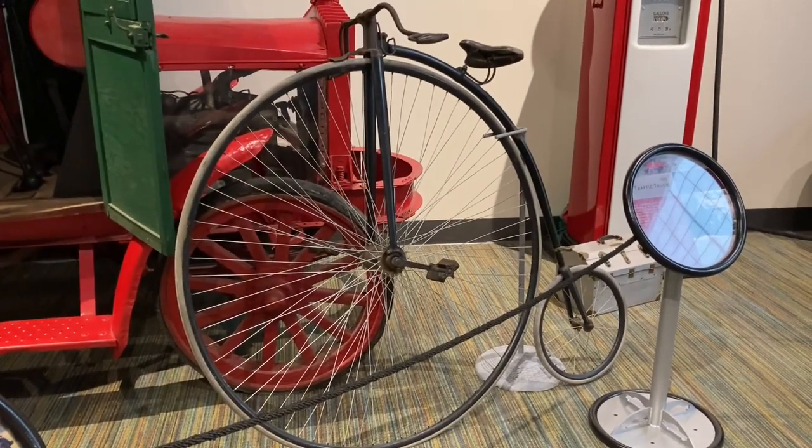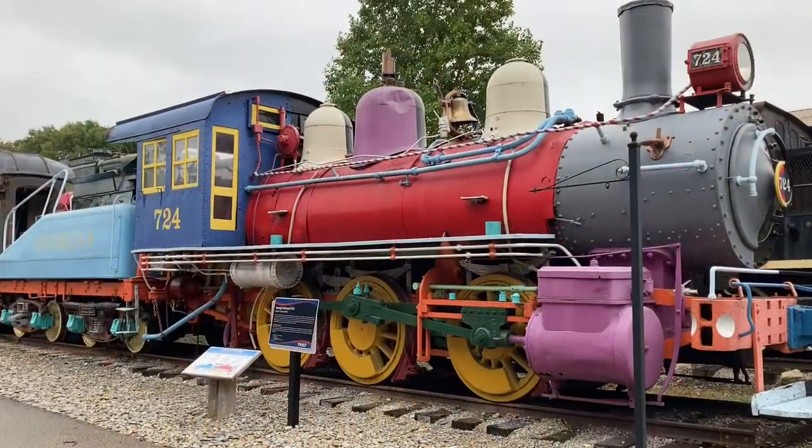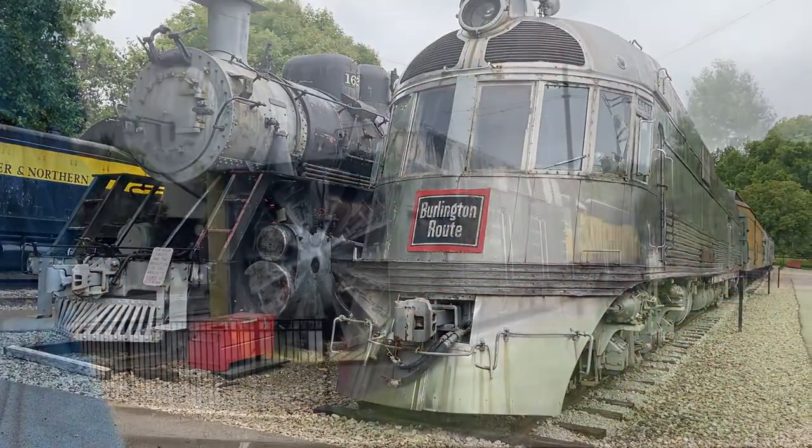They can change the... This is what I like to see them fix up. That is a train snowplow.